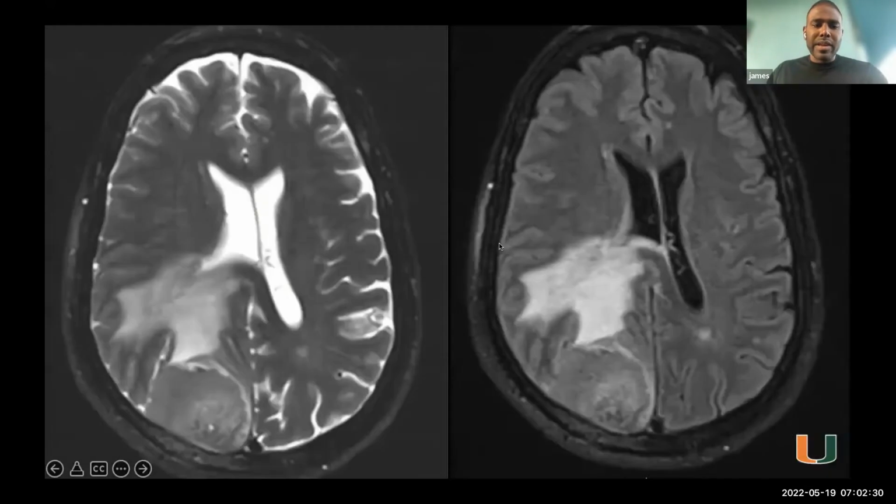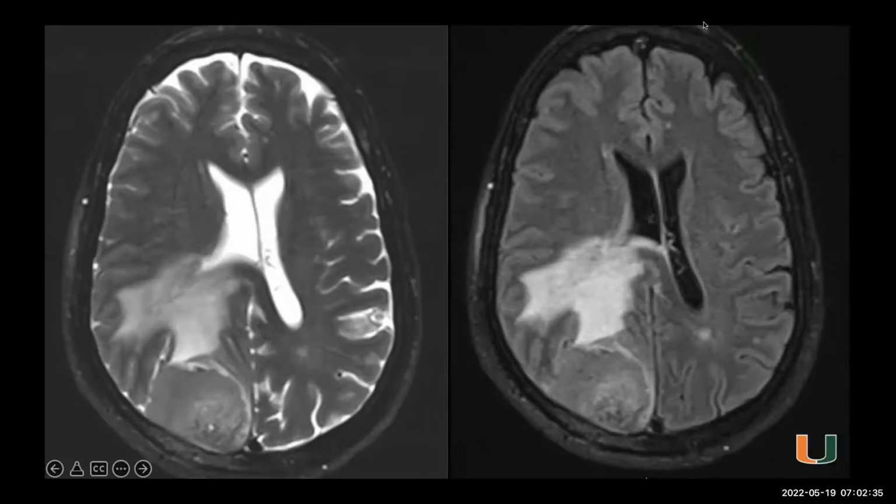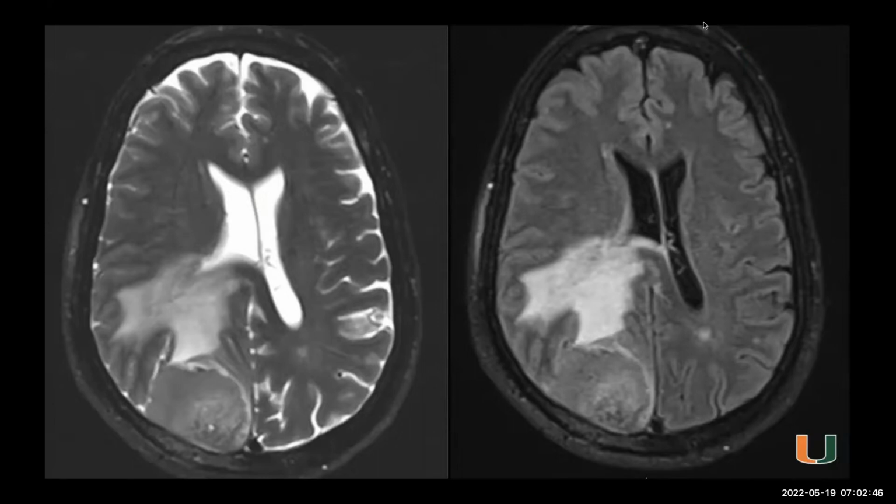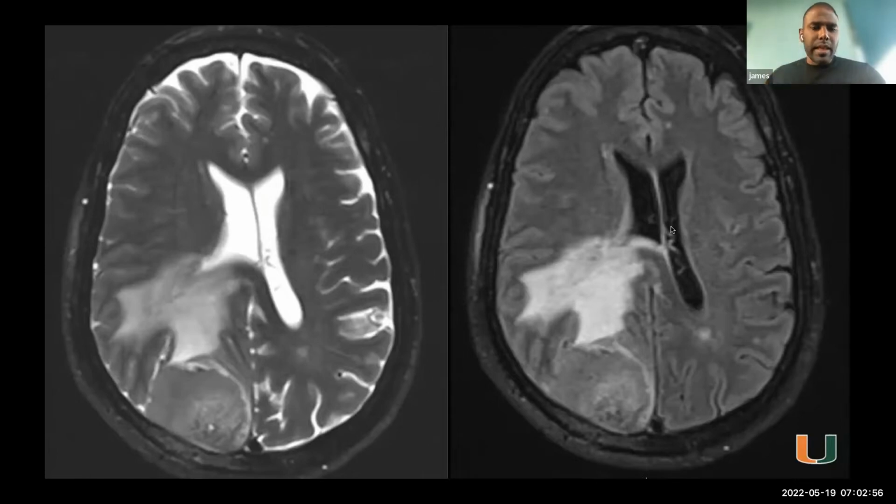Then what am I showing you here? Yeah, so there's a large vasogenic edema with compression of the right lateral ventricle, especially the posterior part. I see some CSF at the tumor interface. Yeah, that's what I was trying to get at with that T2 on the left, and then the FLAIR sequence on the right, the edema and some of that CSF signal between the tumor-brain interface.